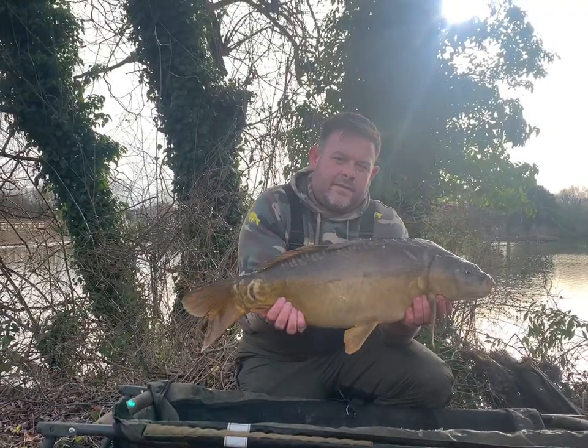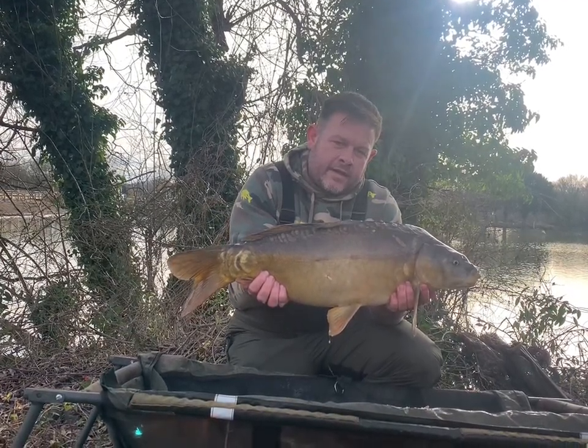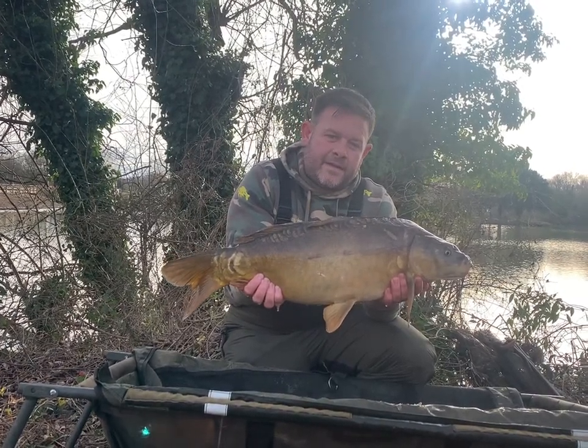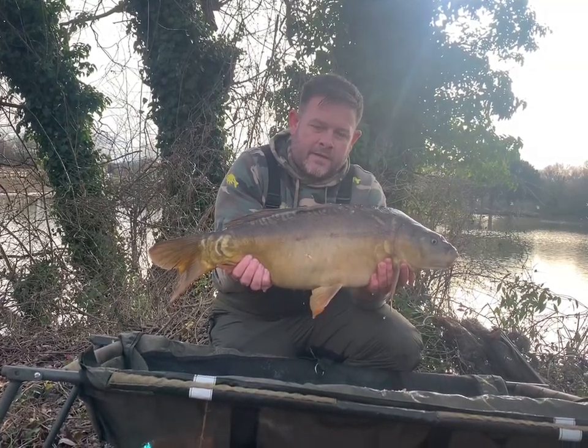Well, there we go, guys. Fish number three. Again, taken on the stiff hinge rig and the pineapple pop up. Again, sorry about the lack of footage. It's just gone a bit crazy here. I haven't had a chance to get the camera sorted properly. But yeah, let's get her back.